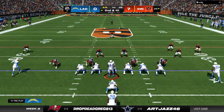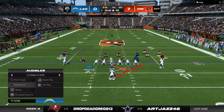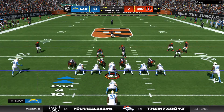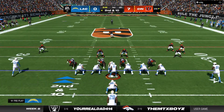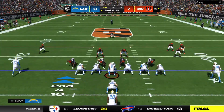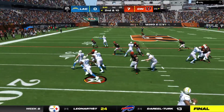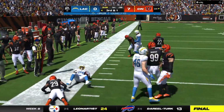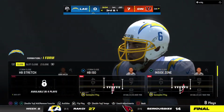An incomplete pass leads to 2nd and 10 from the 25. They'll try the left side with Spiller, and he's going to get a good gain of 9 here up to the 34.